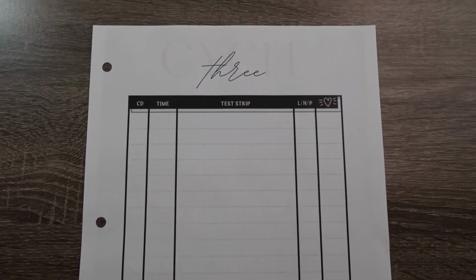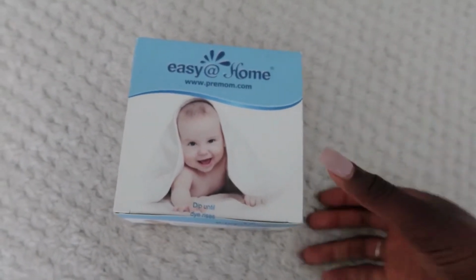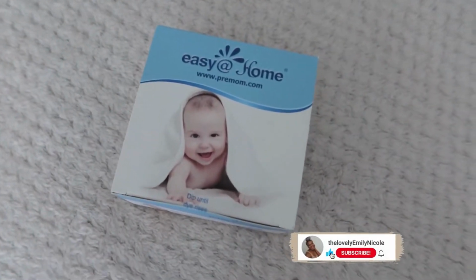But yeah, here we go. The ovulation test kits are in. I'm so excited. Let the testing begin.